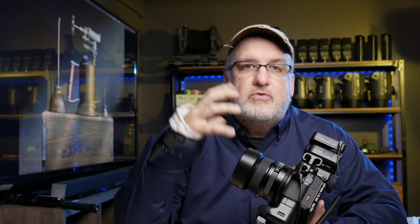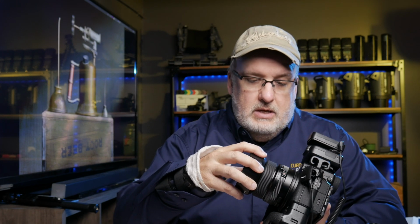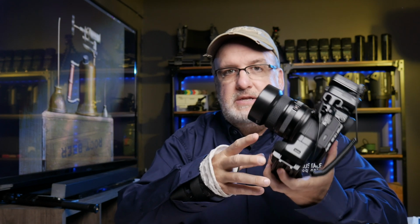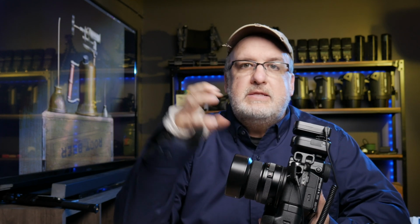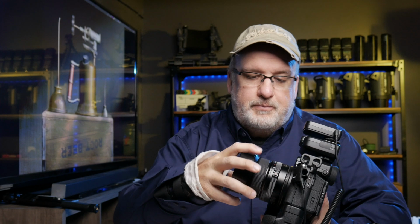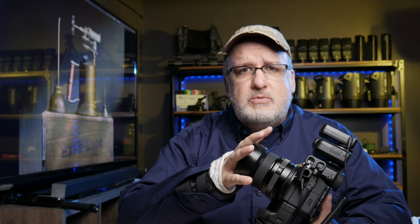So if you're trying to darken your environment, darken the ambient light, in a typical camera like this, I would have to use high-speed sync or a neutral density filter on the front to darken the environment, and then use the strobe to add light to it. We can do the same thing with the Zeiss camera, but we don't have to use a neutral density filter.